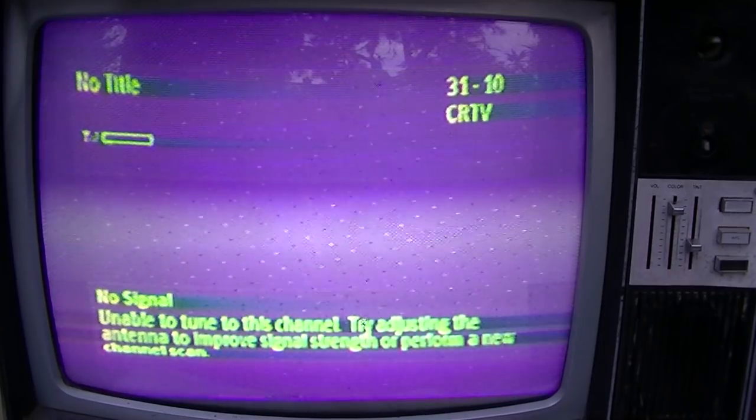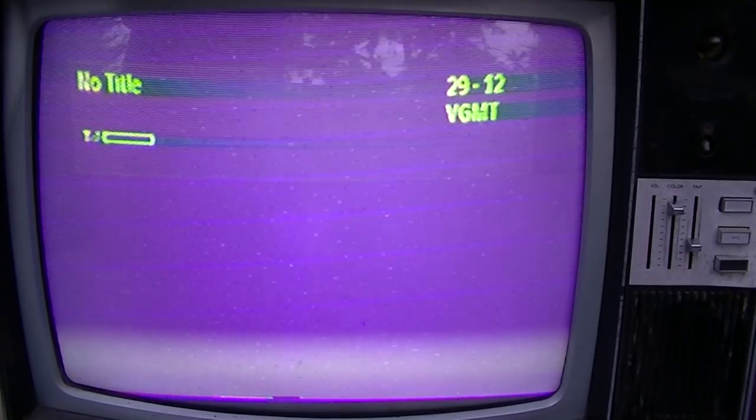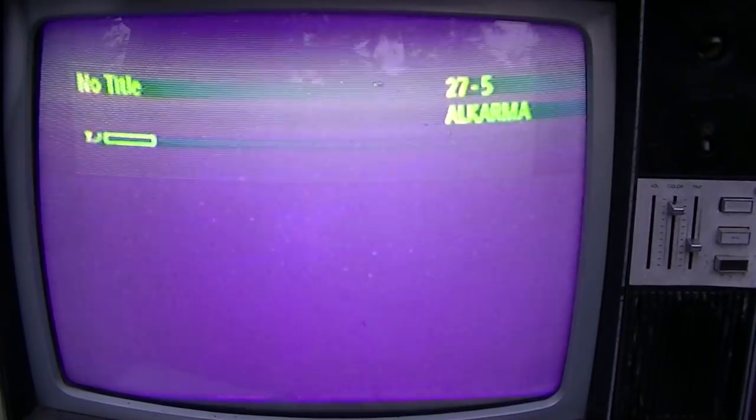As far as the old programming channels like MeTV and CRT TV, we have all of them here. Every single one of them. All of those channels that play the old TV shows. Let me try that again. All of the channels that play the old TV shows, got every single one of them.